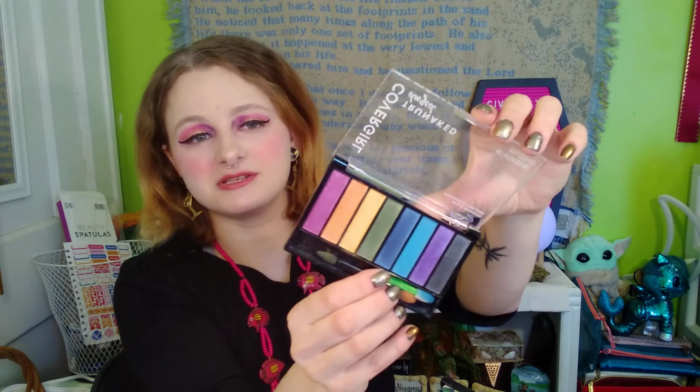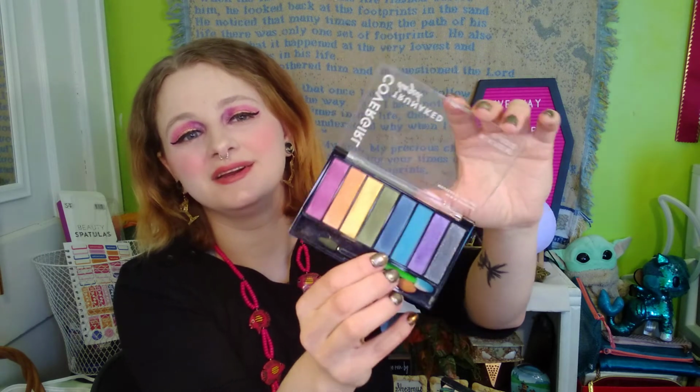And then we have CoverGirl True Naked and Dazed, which is another one of my first Get Ready With Me's. And this is 835 Dazed. It's got a lot of applicators in there. I gotta make sure they don't fall out. Definitely very pigmented palettes. If you want a palette that's gonna last you till the end of time, I would get CoverGirl True Naked palettes because they're very pigmented.